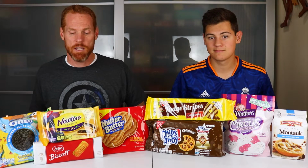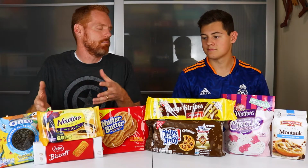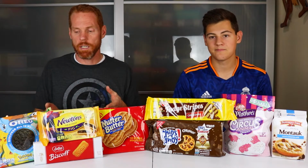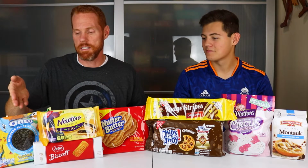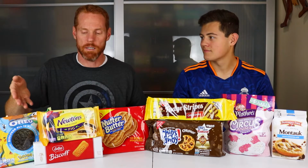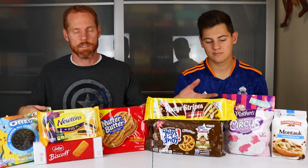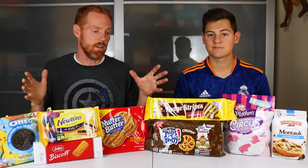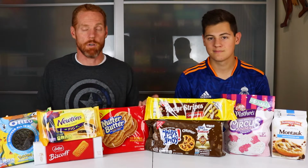That's right. So the cookies that we have here are each of the brand's basic or original cookie, except for this one over here. Today for the Oreos, we've got their specialized Pokemon cookie, but it's still the same thing as a regular Oreo. Yeah, still the same flavor. But like regular Fig Newtons, it's not a strawberry or raspberry flavor, regular Nutter Butters, and so on. So we're going to be taking all of these original cookies and seeing who makes the very best store-bought cookie.